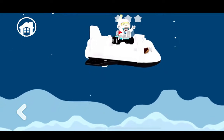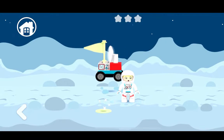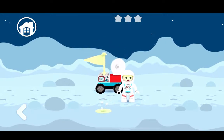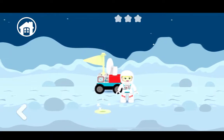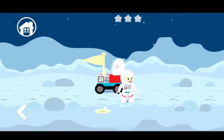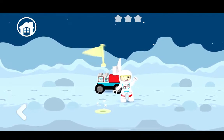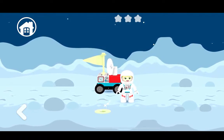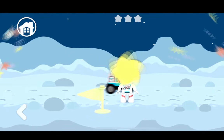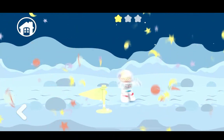Okay. One astronaut and moon rover need to put the flags by color in the desired holes. Look, light green flags and light green holes. Take it. Super. Go.